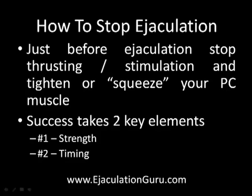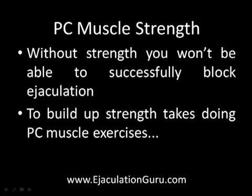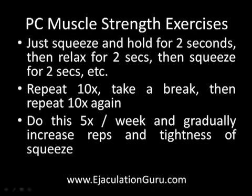Number one is strength. For this PC muscle stop to work, for you to be able to stop your ejaculation, you need some PC muscle strength, and the chances are that if you haven't been working out your PC muscle, you probably don't have the strength to stop something as powerful as ejaculation. The way to do this is quite simple. You just got to do some PC muscle exercises. They don't take very long, but you do have to do them, and if you don't do them, you just won't have the strength and it won't work for you. That's why if you go to try this out tonight, it probably won't work for you because your PC muscle strength won't be there. But if you take the time, it might be a week, maybe 2 weeks, depending on your situation, then you'll have the strength and you'll be able to go ahead with it.